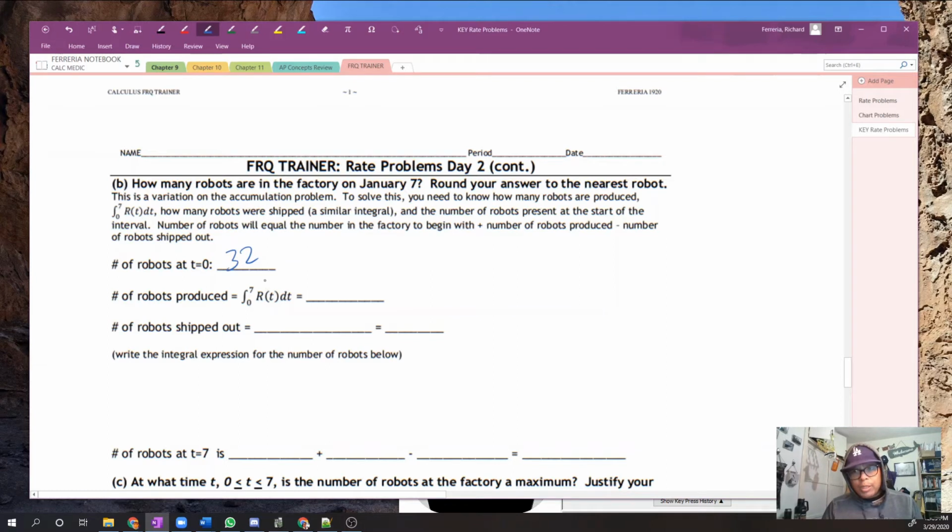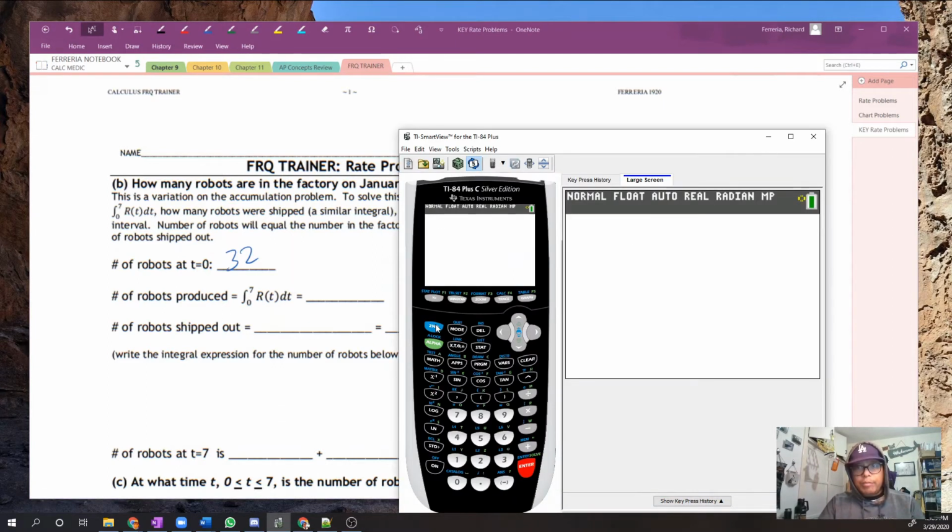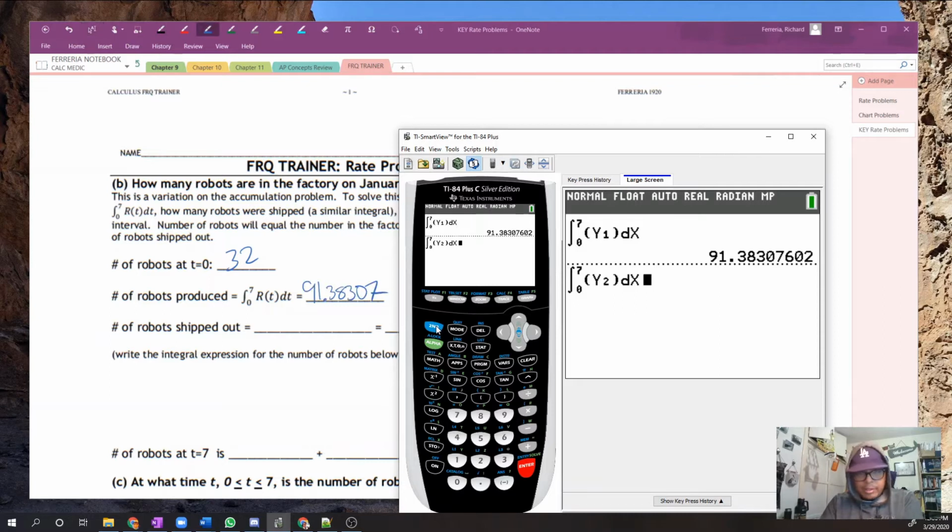So how many robots were produced? Well, that's the integral. That's that accumulation that we talked about yesterday. Let's grab our calculator. You can see we've got that integral, which evaluates to 91.38307. Next, we calculate the integral for S over that same period. We get 44.65461.